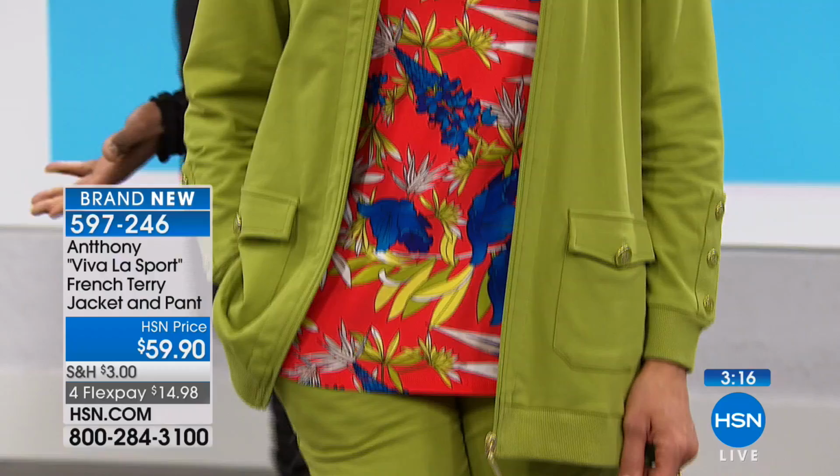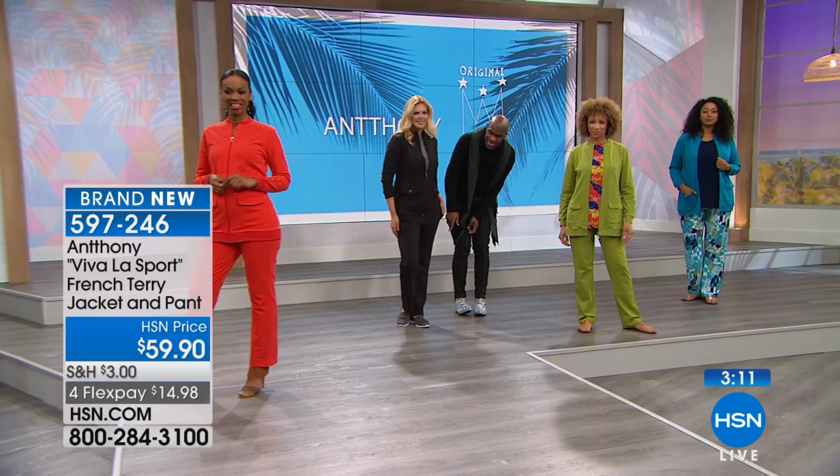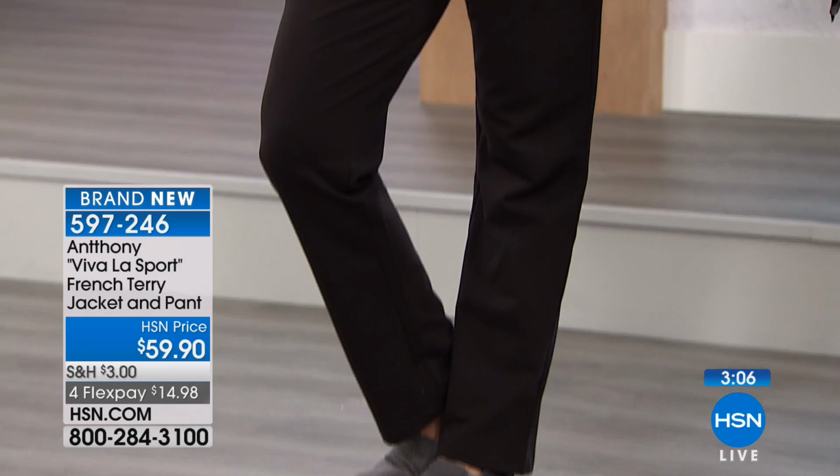And then with the basic black, look how great this is on Colette. Colette married it back with a two-pack top, back with an easy sneaker. It looks really, really fresh with the grays and the blacks. So don't think that because it has gold buttons, you have to put a gold shoe or a black shoe. You could put gray and mix your metals.